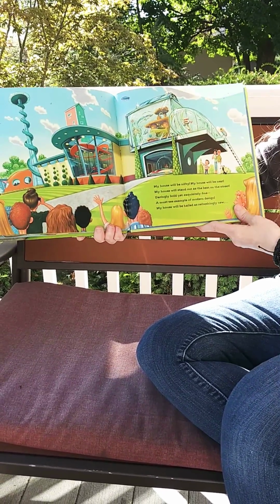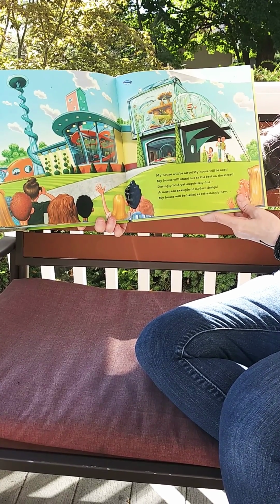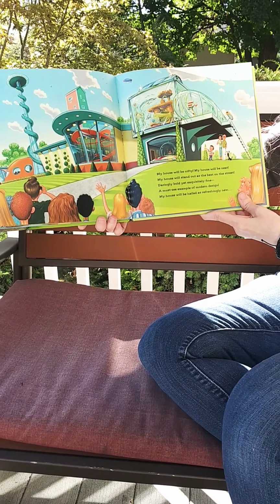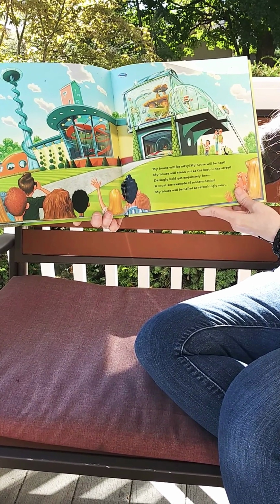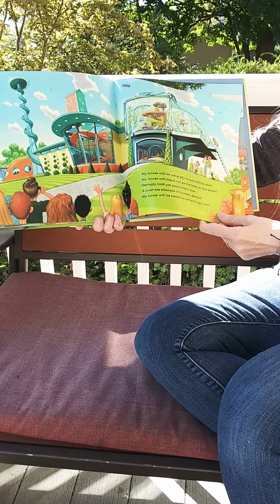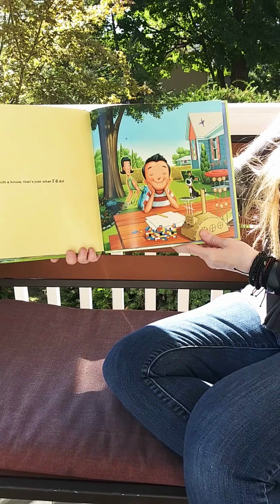My house will be nifty, my house will be neat, my house will stand out as the best on the street. Daringly bold and exquisitely fine, you must see this example of modern design. My house will be hailed as refreshingly new. If I build a house, that's just what I'd do.